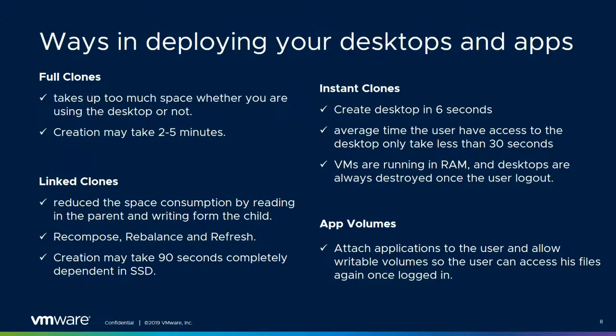Okay, so next, the App Volumes. App Volumes attaches applications to the users and allows a writable volume so the user can access his files again once he logs in. This is the capability of VMware Workspace One to deploy a specific application for your specific end users, without even restarting the session. That's what application volumes is.